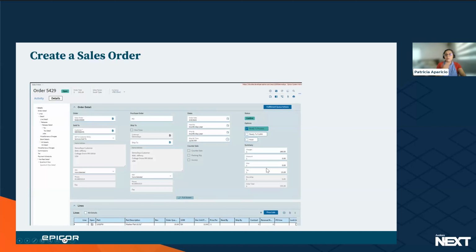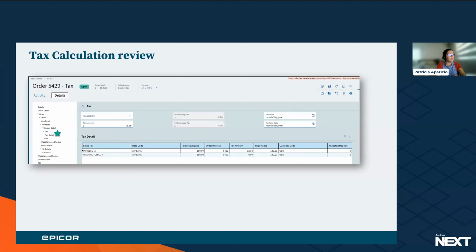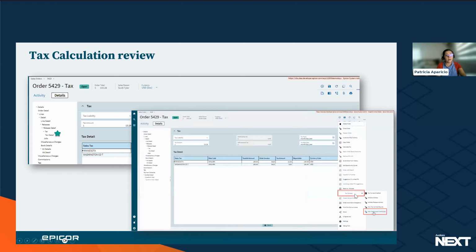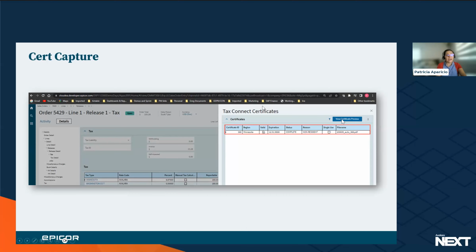Once again, I'm gonna create a sales order as I usually do. That process doesn't change, similar to the one that I showed you a few minutes ago. We are once again going to the tax detail to check, in this case, the tax that was calculated from Minnesota to Washington. And I'm gonna go to the Tax Connect little menu, and I'm going to ask my system that I want to see my certificate. And once I click there, a pop-up or a slide panel is going to appear, and you're gonna see this view certificate.